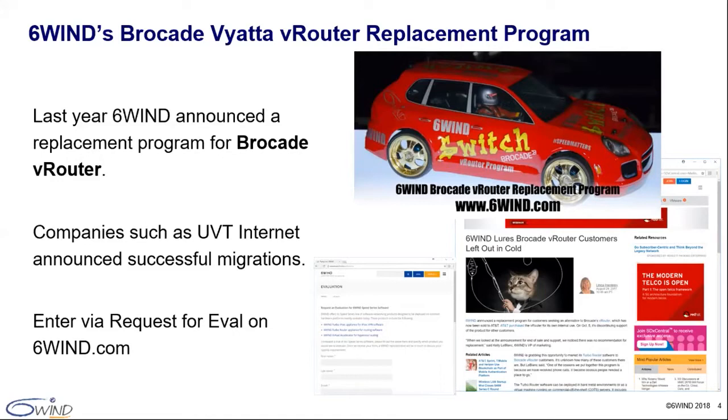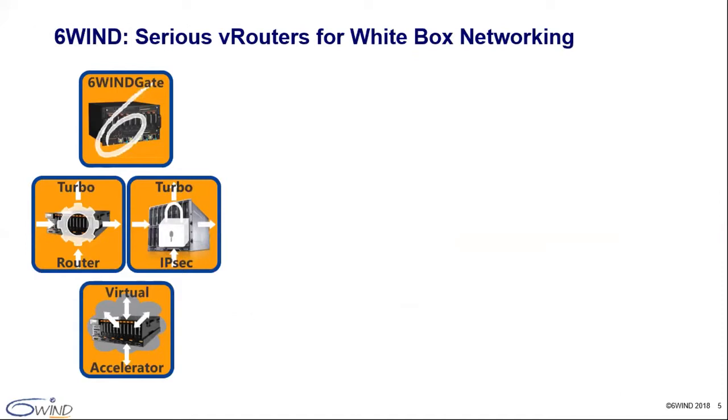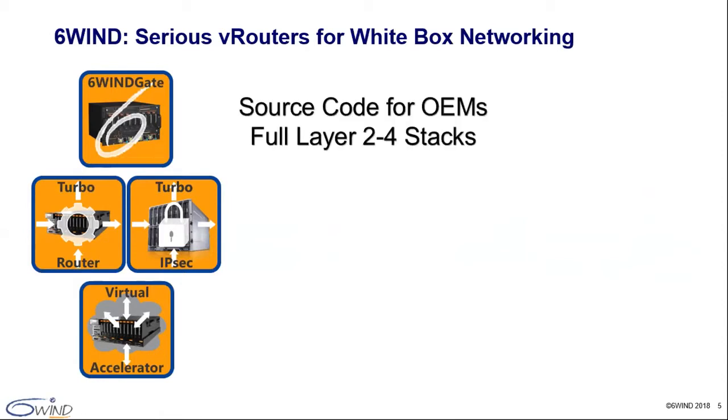We were well prepared to transition these customers to 6Win's vRouters with our value proposition towards DPDK-based performance, features, and support. 6Win's vRouters are available in 3 different software packages for white box networking. The first is our 6Win Gate software, which is source code for Linux networking. 6Win Gate includes complete and modular layer 2 through 4 networking stacks. Here we help our OEM customers build their own vRouter technology and much more, including a full range of additional networking equipment and solutions.